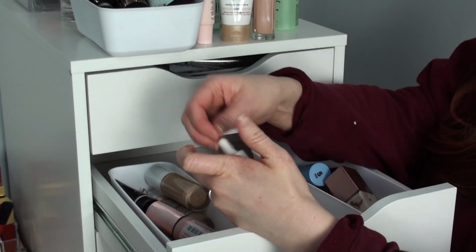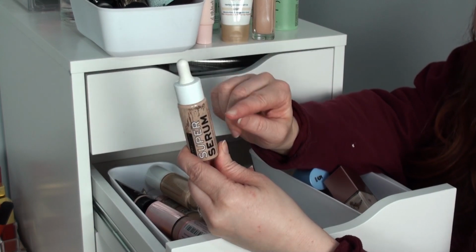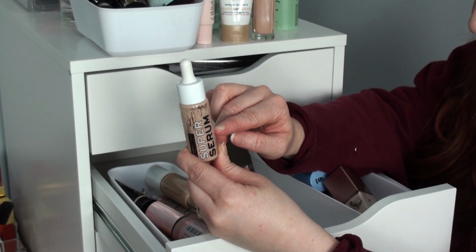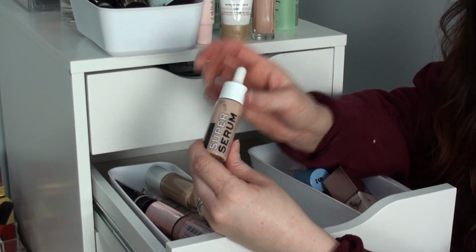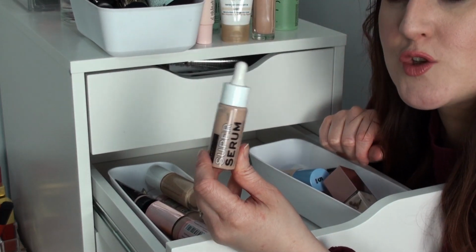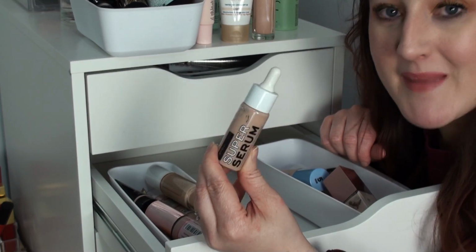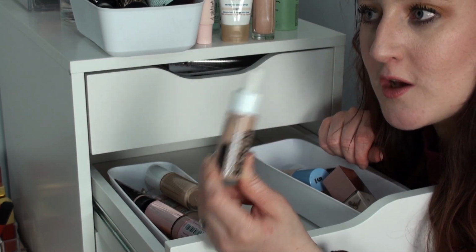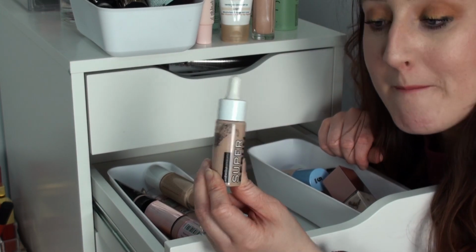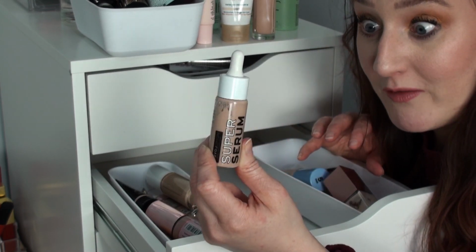Another one that's great if you have dry skin is the Relove Super Serum. I think I only have a little bit less than half of this left. I could absolutely use this every single day, and again, so affordable. This is in the shade F3 and it's pretty much a perfect match for me. It's so lightweight feeling, but also gives you really great coverage. I rate this really highly.